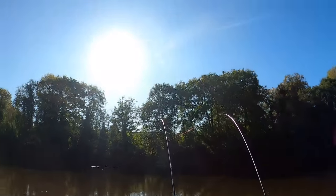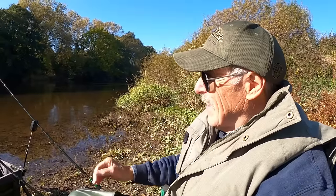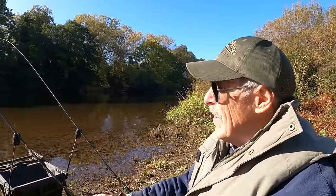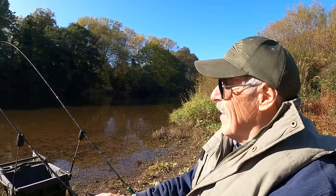Sun's out. River looks superb. That early morning, up past 10. The early morning mist, take two. The early morning mist rising off the river. It looked idyllic. Early morning, Graeme? It's half past 10, quarter to 11. Yeah, I'm not stupid. I filmed it while it was there because I knew it would burn off.